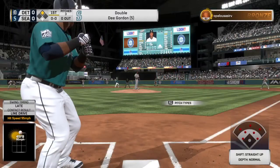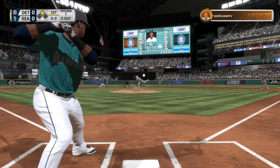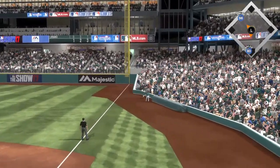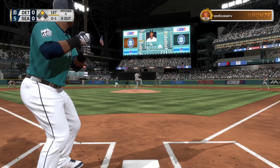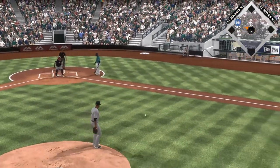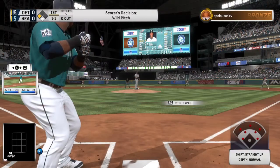Gene Segura standing in. He comes into play with a batting average in the respectable .270s. This ball's hit in the air down the right side and out of play. 0-1. He's ready. Here's the 0-1. And a slider bounces, and that gets away. And he's going to make it up to third here as he advances on the wild pitch.